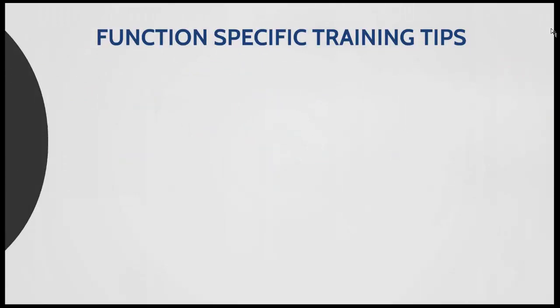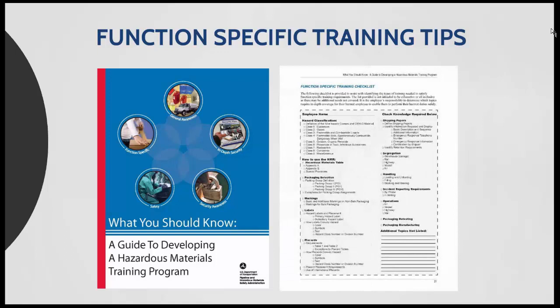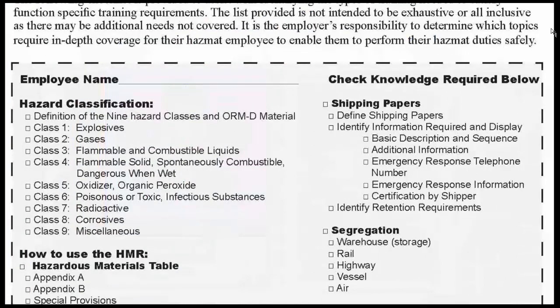In our guide to developing a hazmat program, which you can find on our website and in the downloads pod here, is a comprehensive and detailed brochure which will help you develop your training program. Also included is the function-specific training checklist to help you determine the broad topics in which you should be training and documenting. You may even want to consider utilizing this as part of your employee's training record.